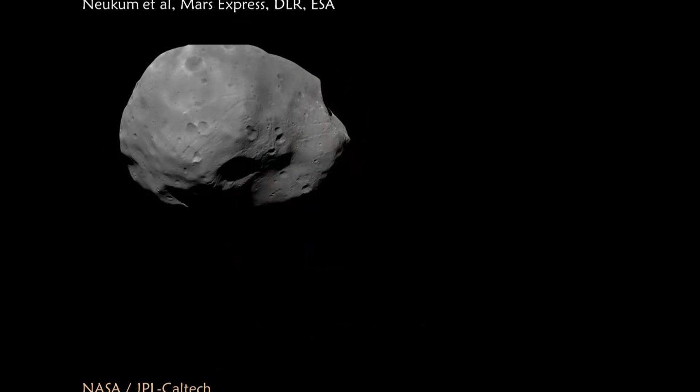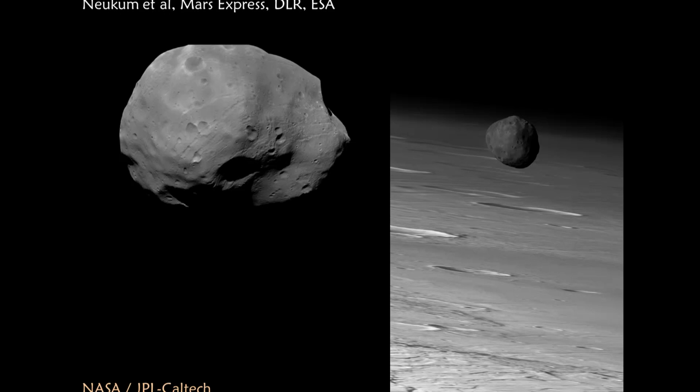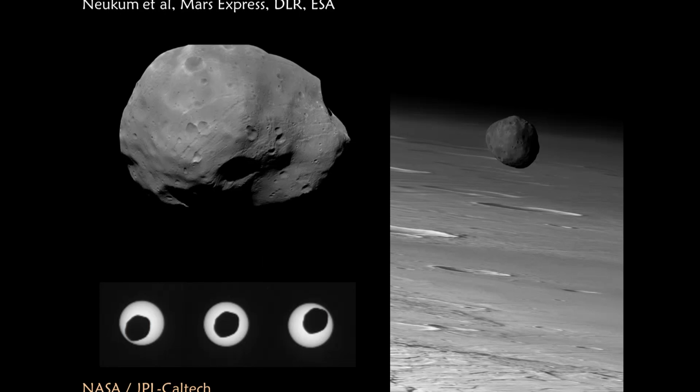This is the largest moon, it's called Phobos. Its longest dimension is less than 30 kilometres. It doesn't have enough gravity to pull it into a spherical shape. You've got craters, you've got marks all over the surface. And the other moon is called Deimos, which is substantially smaller.